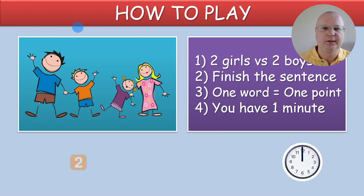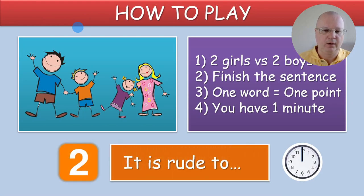And then you do the same thing for the following sentence starter. It is rude to... And again, you invite a new couple of students from each team, and they need to finish this sentence. It is rude to shout. It is rude to push. Speak loudly at the cinema, right? And so on. Okay.